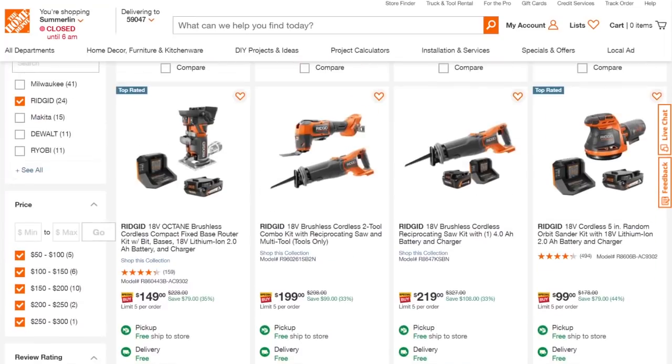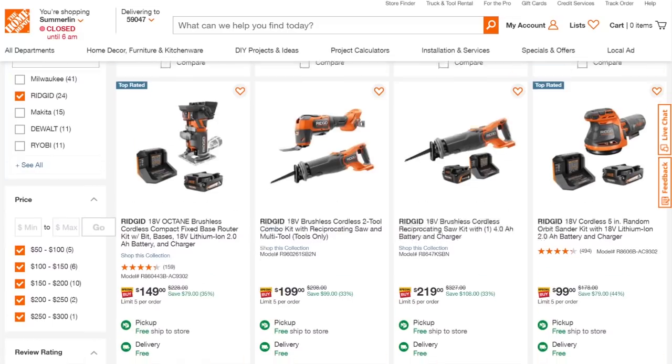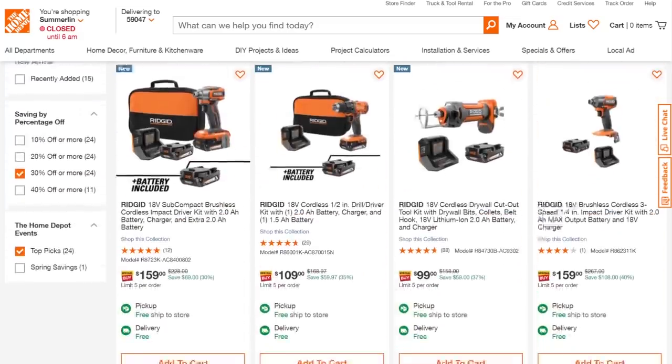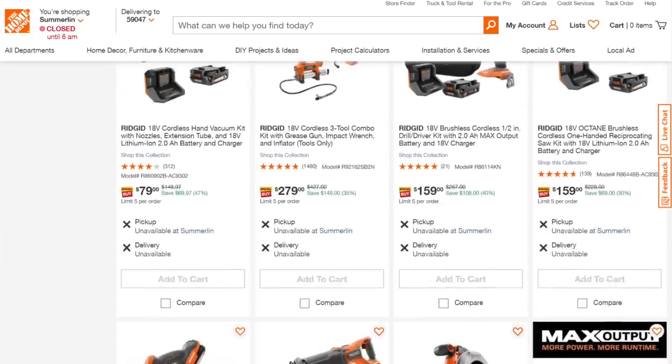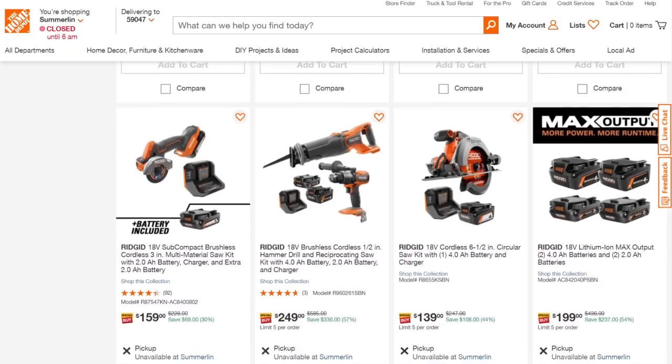Here's a combo with the multi-tool and the recip for $200. Here's the recip with the battery charger for $220. Anyway, I'll just let you step through these. Again, we'll have a link to this page. If you're in the Orange brand and you want to expand your lineup, well, here's some good choices for you. Check this out. $200, you get two 4-amp hour batteries and two 2-amp hour batteries in the max output line. That's got to be something you got to consider there, okay?